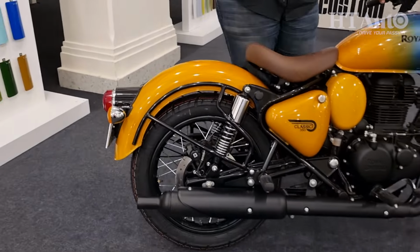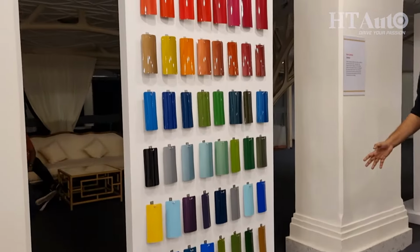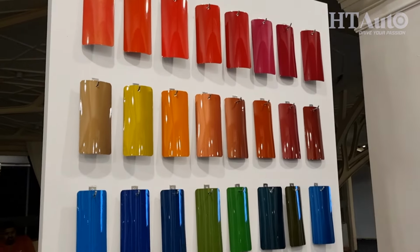Want to change the color of the chassis? Can be done. In fact, you can mix up colors from this massive palette of color options. And remember, this is above and beyond the 7 colorways introduced with the 2024 edition. So plenty of changes right there.